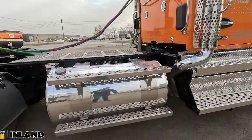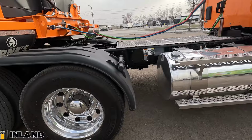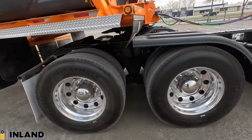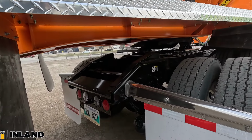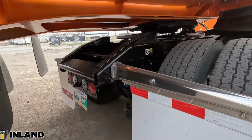We have the additional fuel tank right here. And as far as the fenders, we have these poly fenders, heavy duty. We got the fifth wheel ramps on the back here as well, as you can see right up there, just so sliding that trailer up is simple to do. And then LED tail bar on the back there for the tail lights.